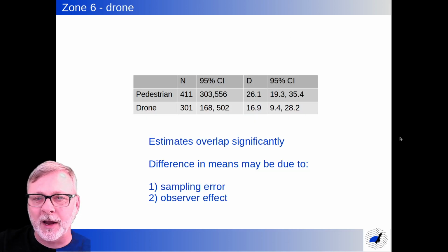And then when we compare the pedestrian versus drone estimates, we can see the drone abundance estimate was about 300, as opposed to a little over 400 for the pedestrian, and the confidence intervals were accordingly lower. There's a couple of things to mention about that. So first of all, they did not produce the exact same estimated abundance or mean estimated abundance. However, the estimates do overlap significantly. The confidence intervals overlap significantly.